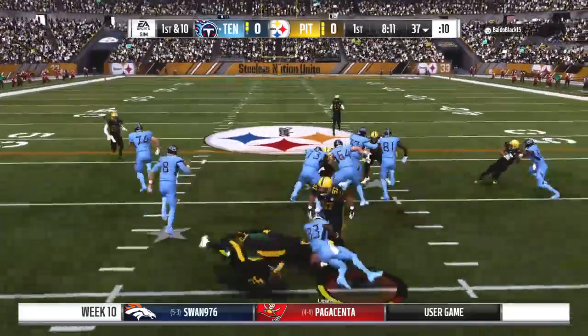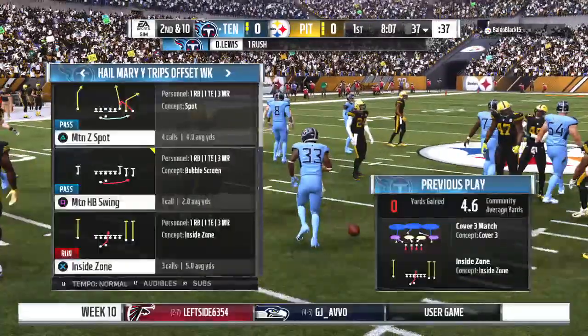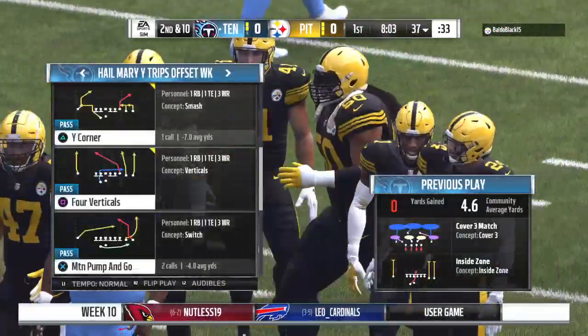Now a carry for the shifty Dion Lewis. And nothing doing. He's immediately taken down at the line of scrimmage. No gain on the play there. 2nd down.